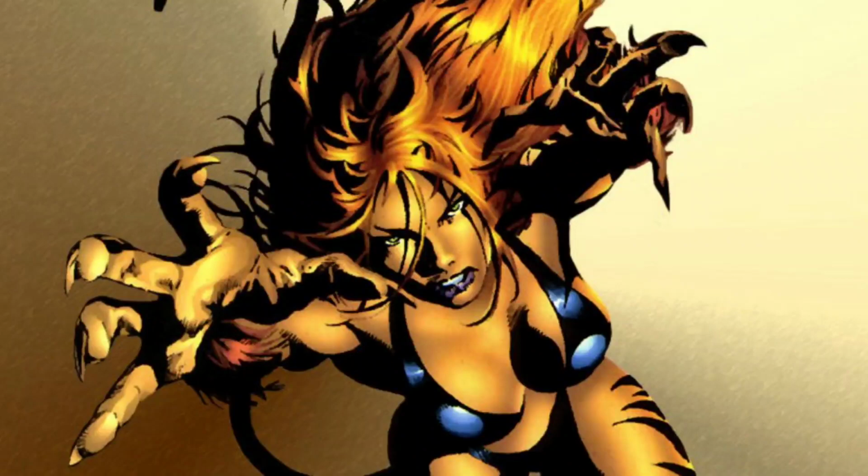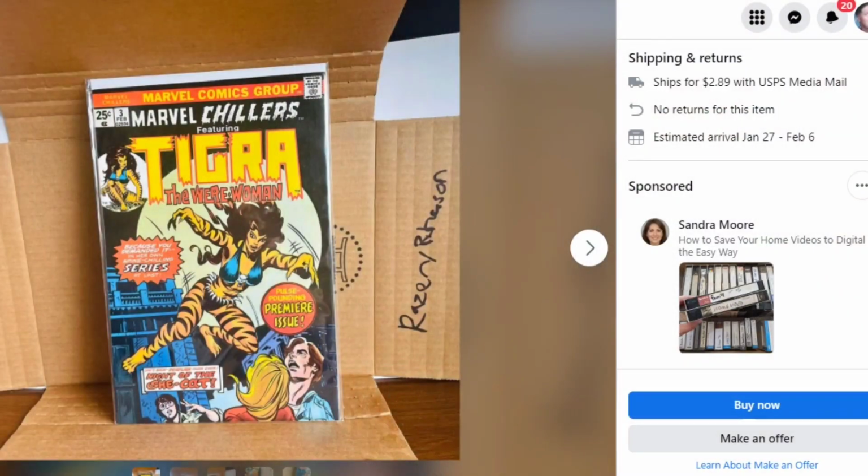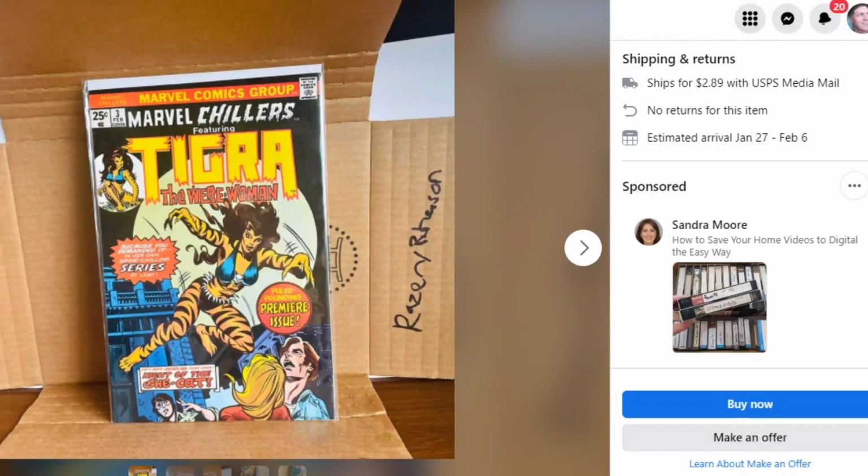Let's take a look at our third book, and it's from Marvel Comics. The third book on this list for this week is going to be Marvel Chillers number 3, The Origin of Tigra. This is a book that is a key for the character Tigra, and it features her origin. A lot of people get confused with this being the first appearance, but this is not the first appearance of Tigra. I believe that occurs in Giant Size Creatures number 1.